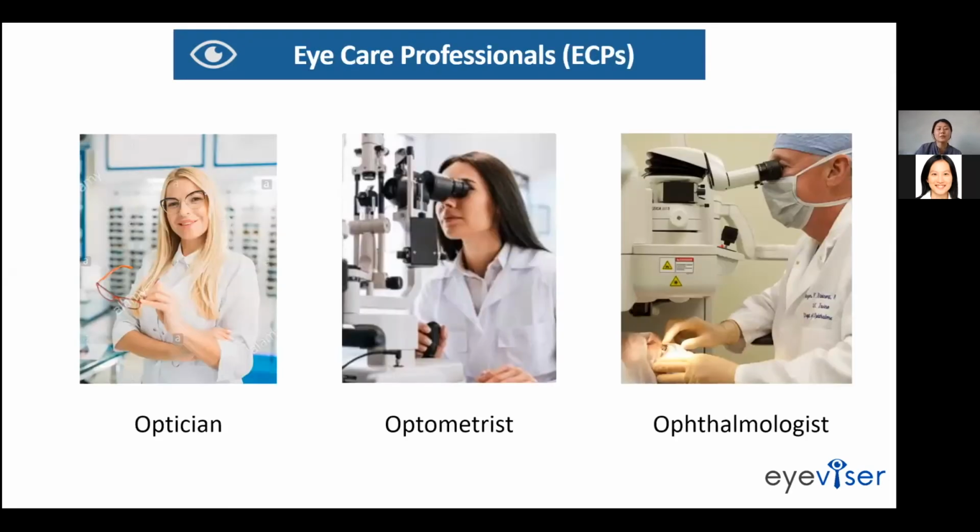Okay, here I would like to introduce to you all the eye care professions in Singapore. In short form, we call them ECPs. There's the optician, optometrist, and ophthalmologist. Optician, I think at some point of time we will have come across, like when I was young, the first person to check my eyes was an optician. Back then, they didn't have optometrists actually. In Singapore, we have the OOB, which stands for Optometrists and Opticians Board. This regulates the profession of opticians and optometrists.